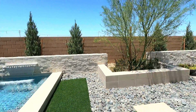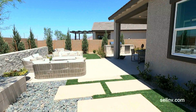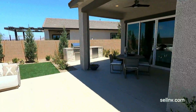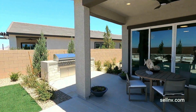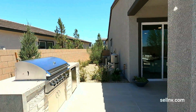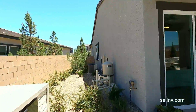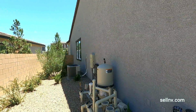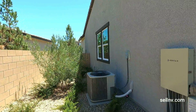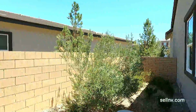Something like this, I don't know. Oh, there's a barbecue also. Yeah, expect to spend $100,000 for this backyard. Yeah, with the barbecue and the fake grass and the pool equipment. I like it that they have the pool equipment on the side. You can even build a little box here if you want to make it even more private and quieter. So we have another AC on this side, and we have a whole bunch of nothing really.